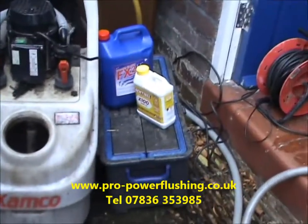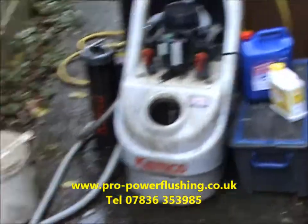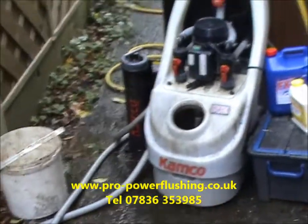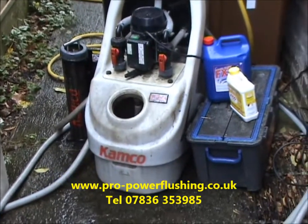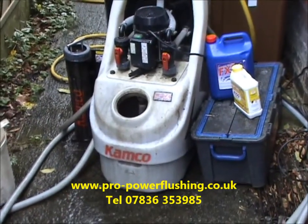Okay, the job's going okay. There's a Sentinel X100, we'll be adding that later on. Header tank's nice and clean, like we said. So we're going to soon start rinsing the system. It may get a little dark later, it depends what time we're going to finish.